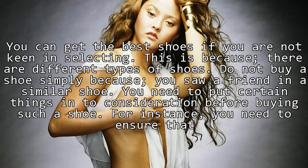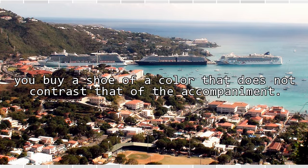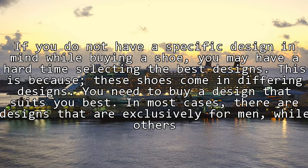You can get the best shoes if you are keen in selecting. This is because there are different types of shoes. Do not buy a shoe simply because you saw a friend in a similar shoe. You need to put certain things into consideration before buying such a shoe. For instance, you need to ensure that you buy a shoe of a color that does not contrast that of the accompaniment.